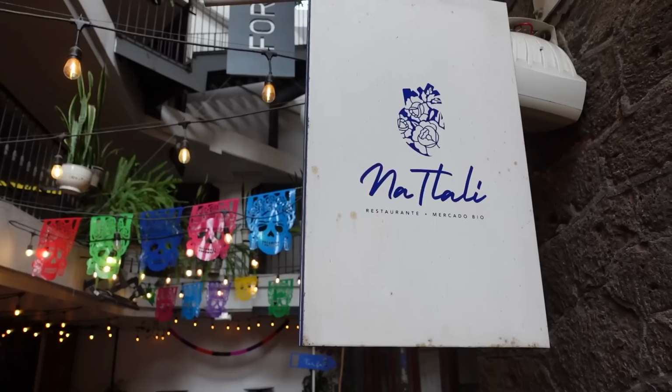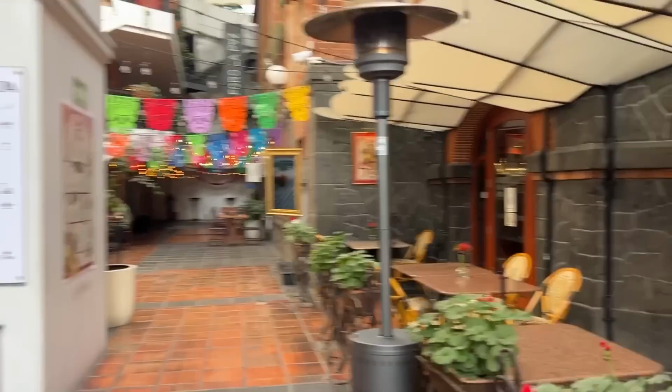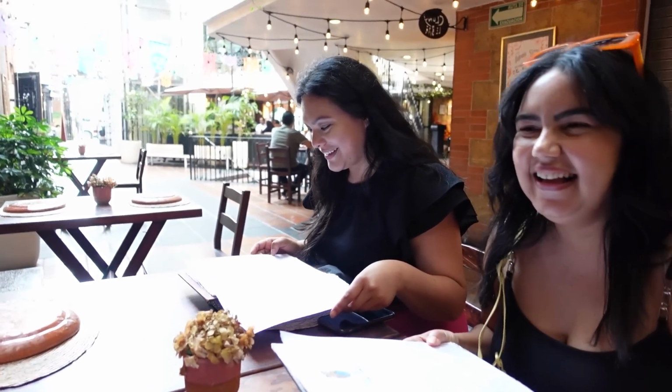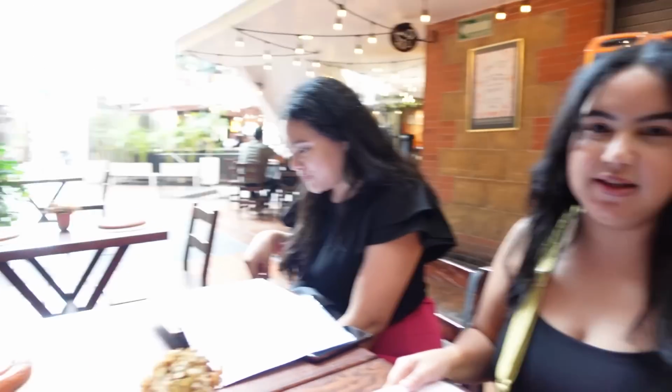We have made it to Na Talali restaurant. So this is a completely plant-based Oaxacan restaurant. Pre-Hispanic food. It's from Oaxaca and Veracruz. Okay. Two regions. So Oaxaca is supposed to have really good food, so I'm quite excited.